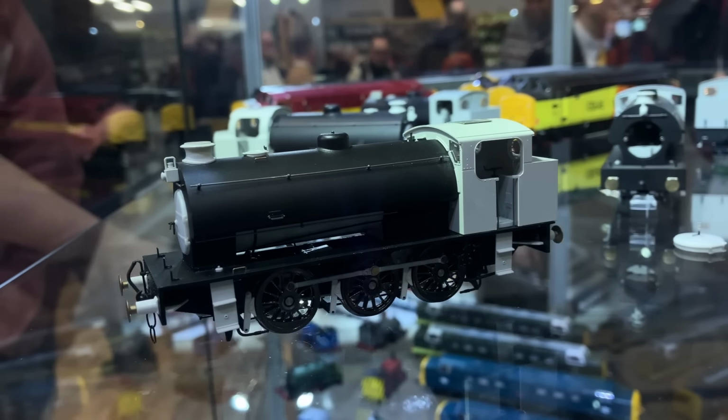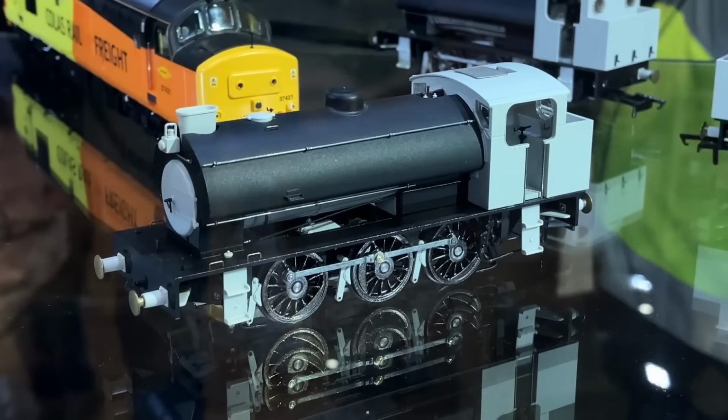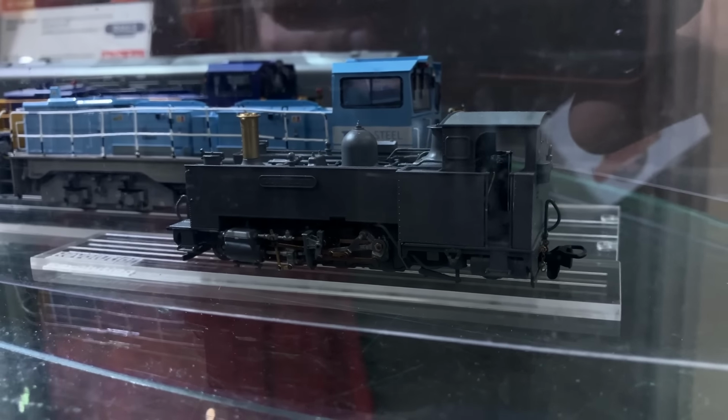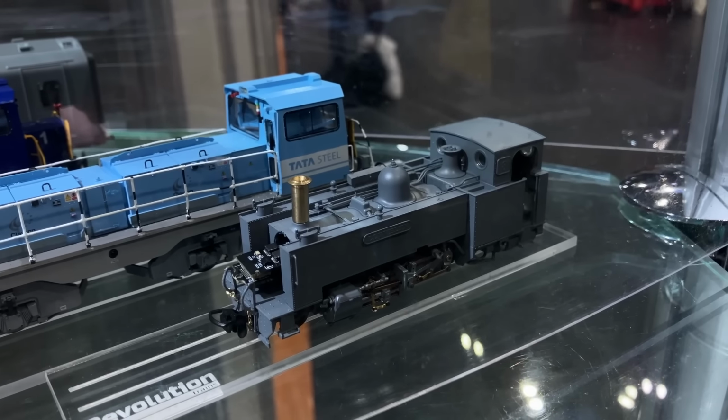And the newly announced austerities from Accurascale were proudly being shown off to the public as well. Of course, there were lots more announcements and samples from all different manufacturers, but one final one that did catch my eye was the 009 Vale of Rheidol loco samples from Revolution.